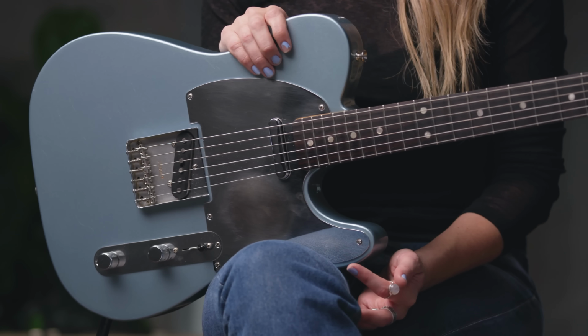For this demo, I have the guitar plugged into my board and then going into the Tone Master Deluxe Reverb amp. I have the pedals bypassed, so let's hear what it sounds like perfectly clean. I'll go through all three positions.